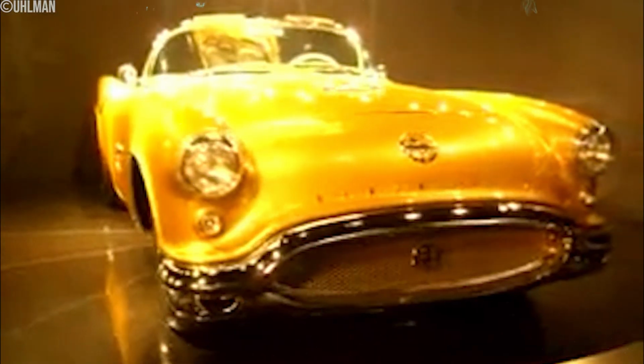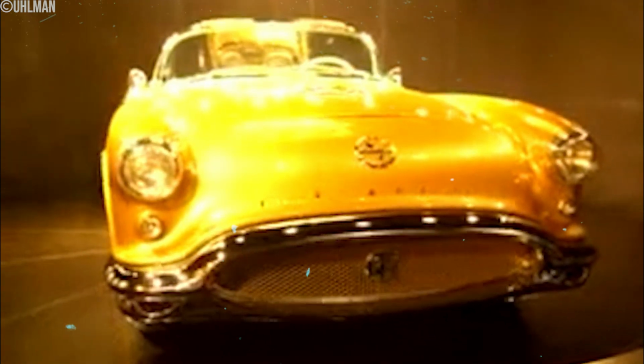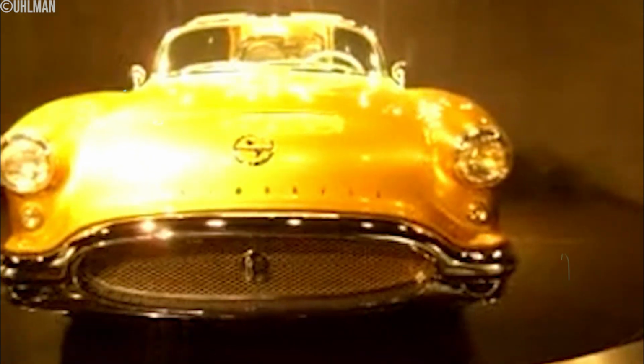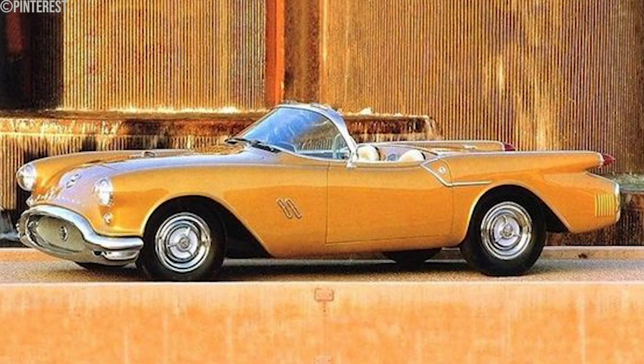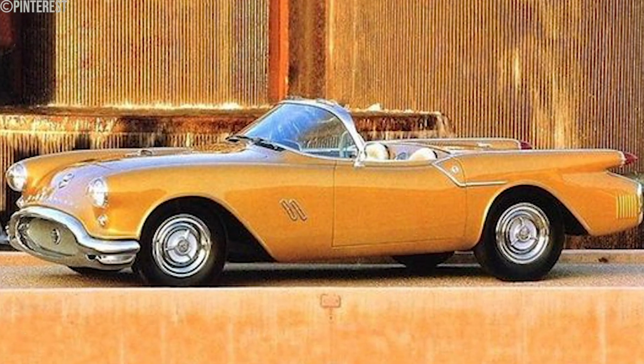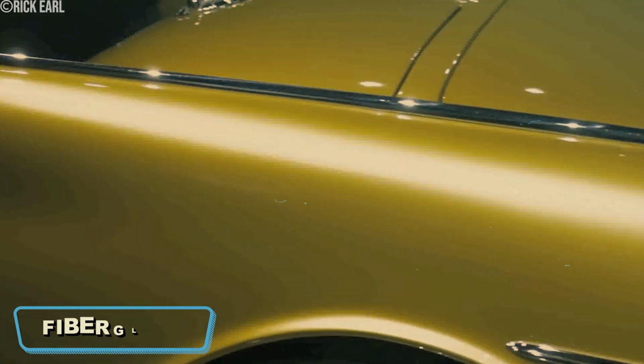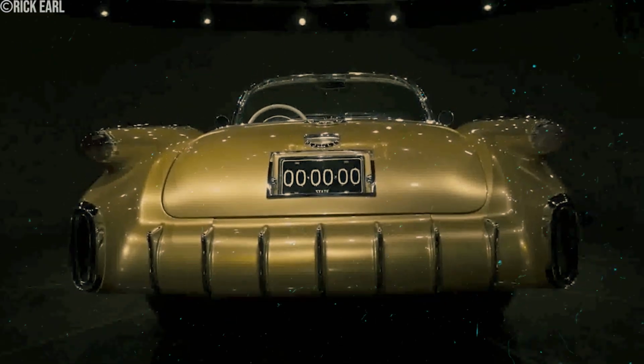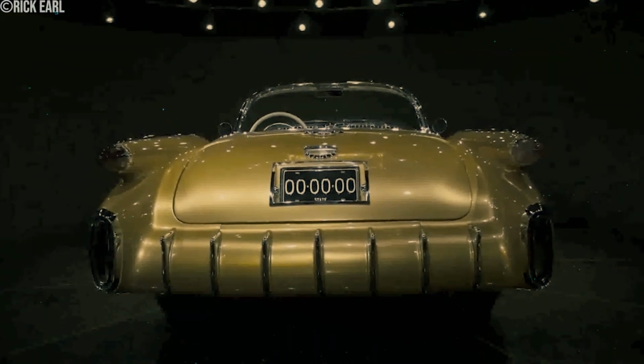Number 13, the 1954 Oldsmobile F88. The 1954 Oldsmobile F88 was a concept car that embodied Oldsmobile's vision for a high-performance sports car. This stylish convertible made a bold statement with its sleek design and innovative use of fiberglass for the car's body, demonstrating the brand's commitment to exploring new materials and construction techniques.